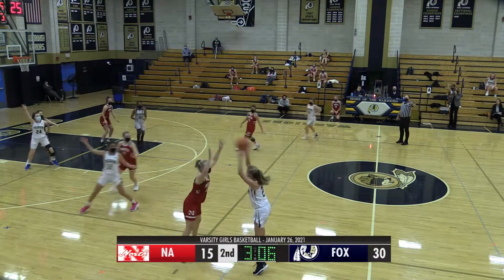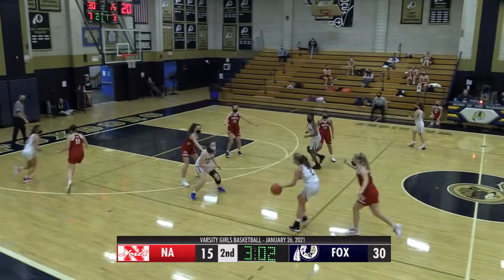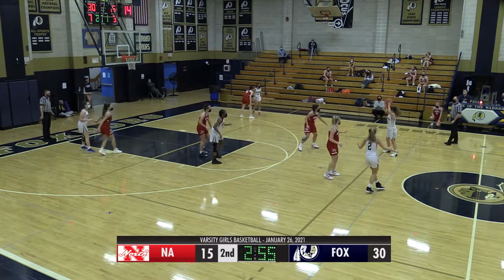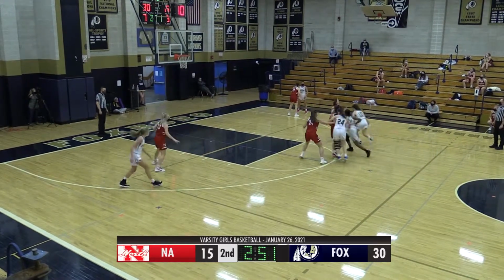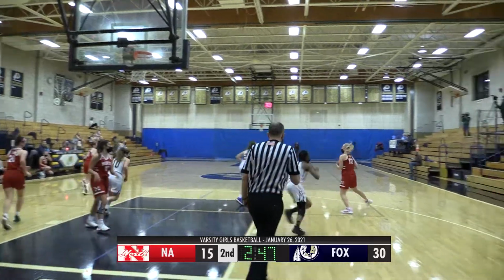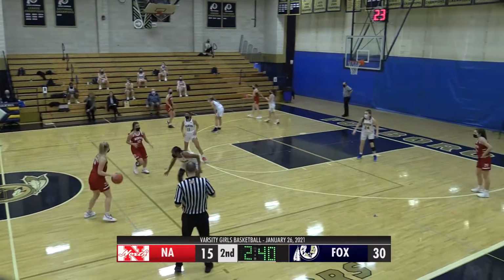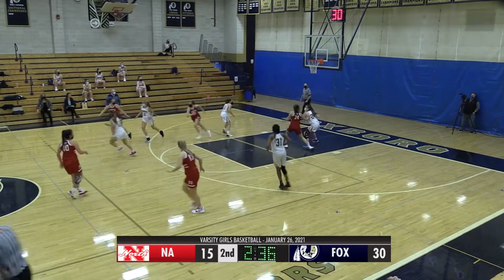Ashland brings the ball up. Oh, there's a tip. Go get it, go get it. They tipped it. They slow it down. Foxborough needs to slow it down and move the ball around. Somebody help her out there. Set up a play. Ooh, big high double pick. Turnover. Got to see that pass before you make it. Yeah. There's a step back, and I think Jordan got a piece of it.